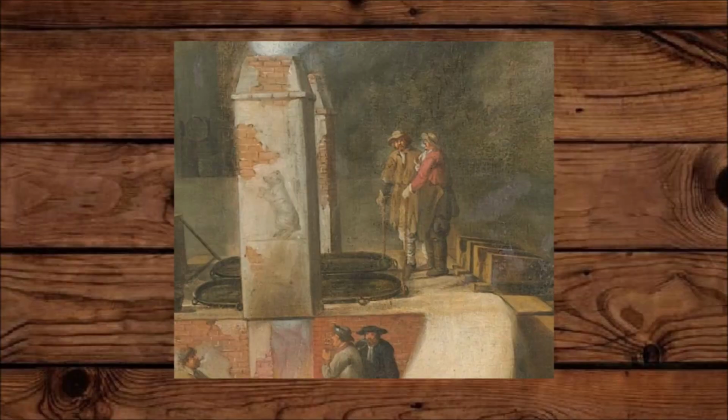And my personal favorite detail on the whole painting is this piece of graffiti on the side of one of the chimneys of the cookeries in the shape of a polar bear.